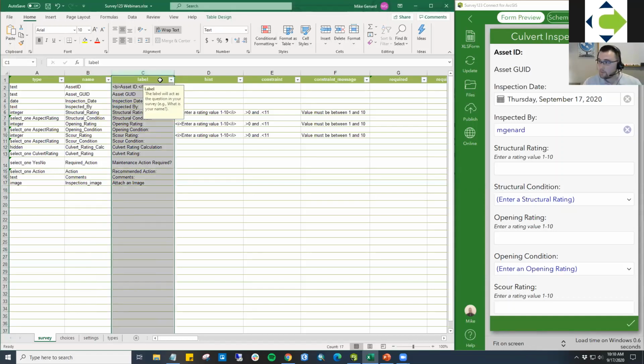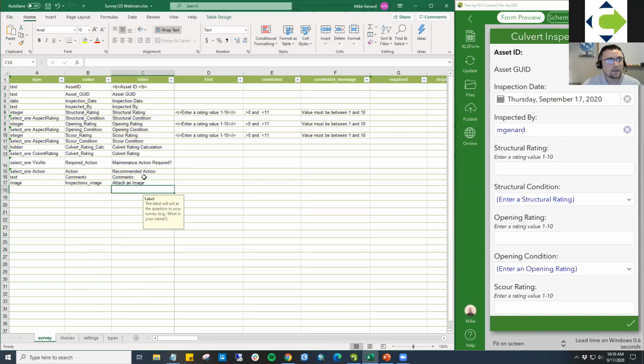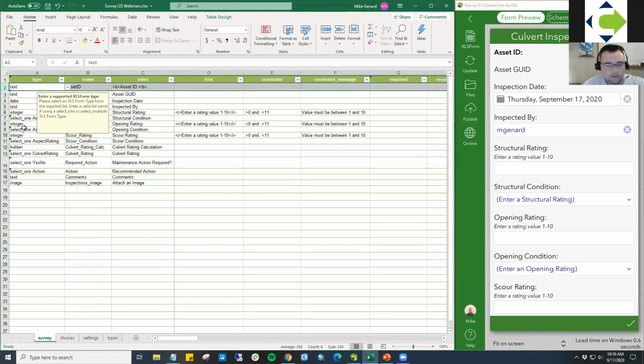Our next column is the label. This is going to be how this particular item appears in our survey form. So our rows are going to be accounting for survey items within our survey form. At the very top here, this first row is going to be our asset ID field. We can see we've got it labeled asset ID, and this is where it's going to appear in our survey form. As we have our XLS form structured with these rows, the order in which they are is how they will appear in our survey form.